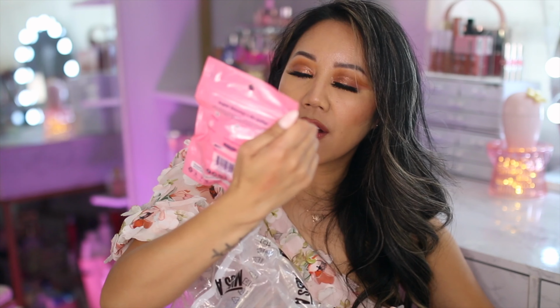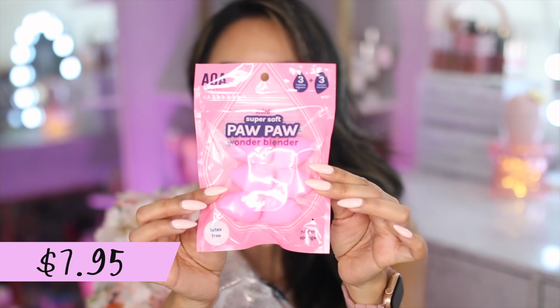Oh my gosh, I didn't realize I ordered the small version, but these are the mini super soft pawpaw wonder blenders. So these would be great, especially for the under eye area, you know, if you want to blend out your concealer. Their blenders, by the way, are really good. Very, very good in my opinion.